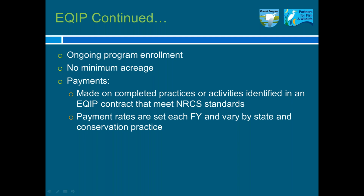And payments are made for completed practices or activities identified in that contract, but they need to meet the NRCS standard. So if a practice is implemented on the property, then the NRCS representative will go out there to A, ensure that it was implemented, and B, ensure that it was implemented to the standards set forth in the conservation plan.